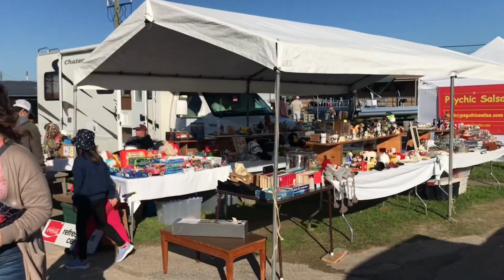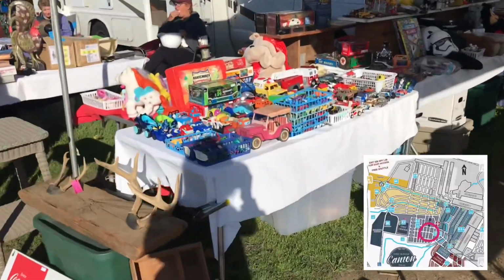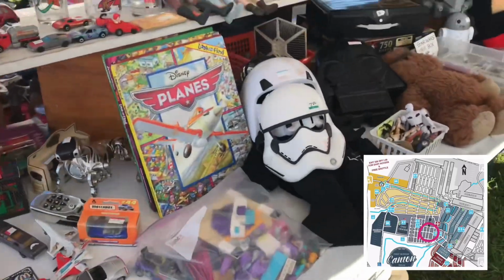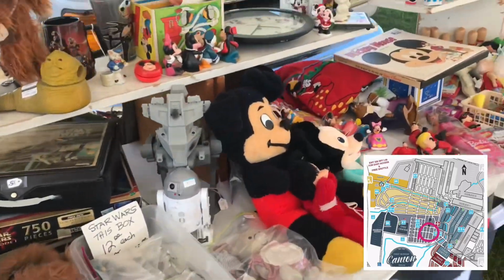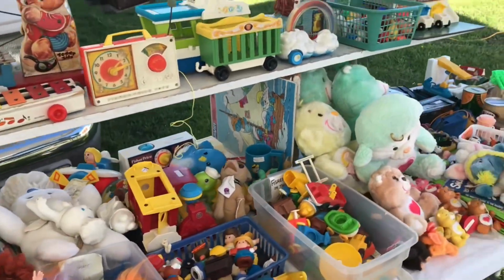And then there's 2 ladies on the corner, kind of across the grounds from them, that also sell toys and collectible toys. But you're gonna find them all over the grounds. These are just 3 booths I always make sure to stop at, but you never know who's gonna be selling what you are looking for.